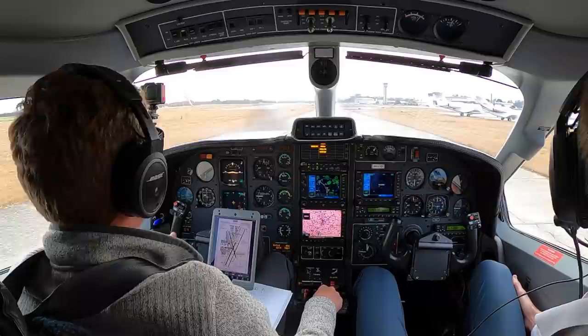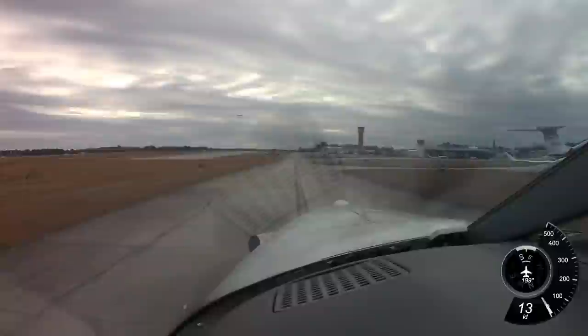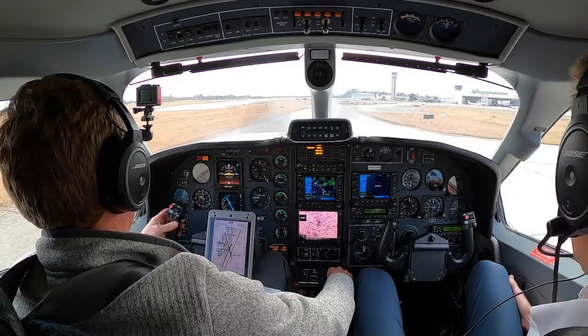Monitor tower, Lima Mike. 851 Tango Bravo, caution on the personnel and equipment left side there as you cross the runway. Please caution for that equipment, 851 Tango Bravo. 851 Tango Bravo, monitor tower, have a good day. Monitor tower, thanks for your help, 851 Tango Bravo.